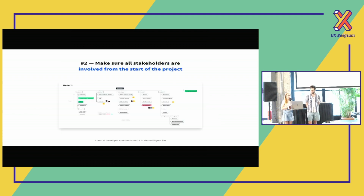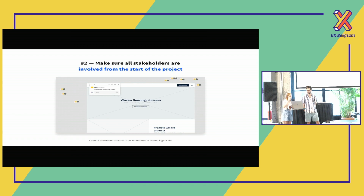Second of all, make sure that all stakeholders are involved from the start of the project. And with all stakeholders, we not only mean clients, but also us developers, because from the very start, from the information architecture phase, it's already really important for us that we know how complex or how static or how modular we have to set up the backend. But also the wireframing phase is really important, and I think we as developers are getting very annoying at that moment for designers, because we start to question and challenge everything that we see.